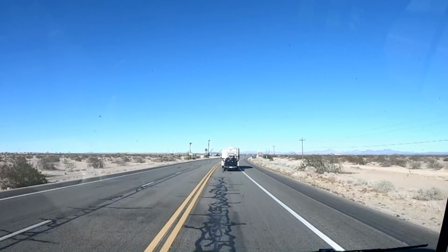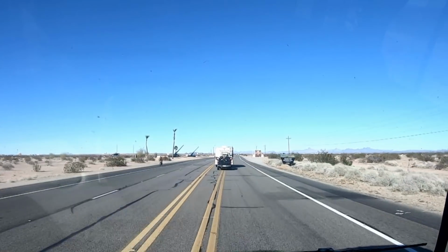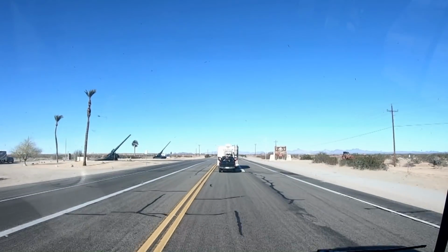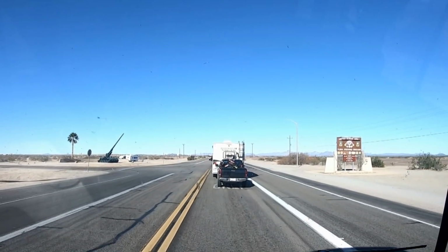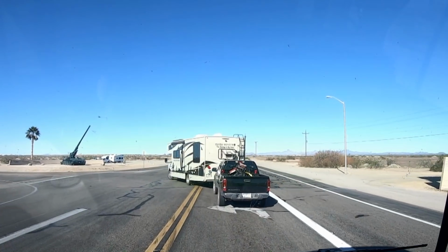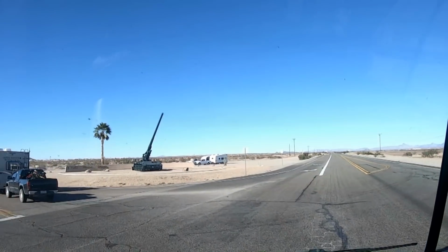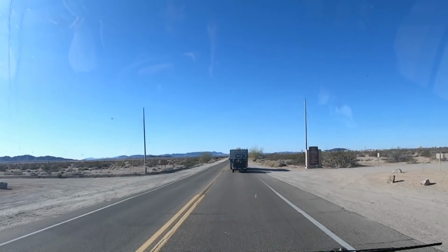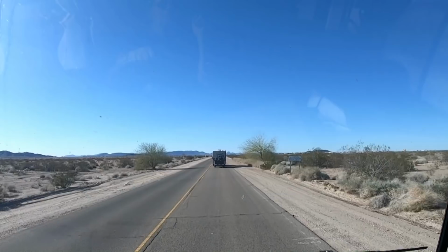Right up here is where we turn. Yeah, up here, the big guns. The Army's big guns. Take the next left on the East Imperial Dam Road. Yuma Proving Grounds is an Army facility for testing and such. But yeah, we make a left here at the Army's big guns. And there is a visitor center. 7 miles. There is a visitor center up here, and an outdoor museum, and things to see and do.